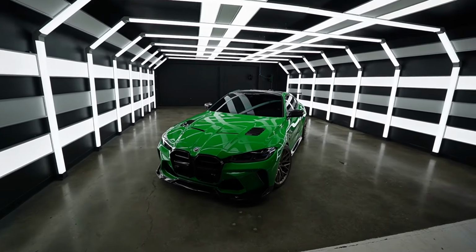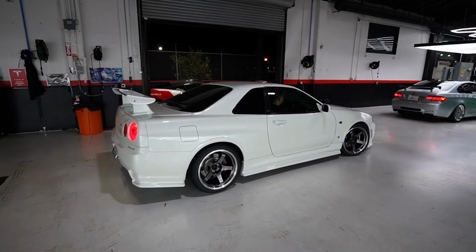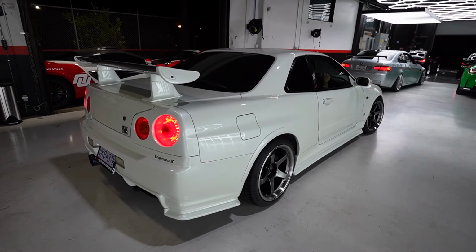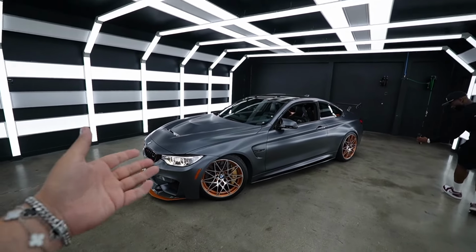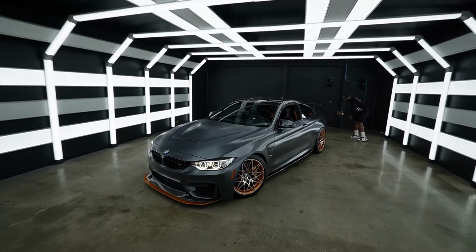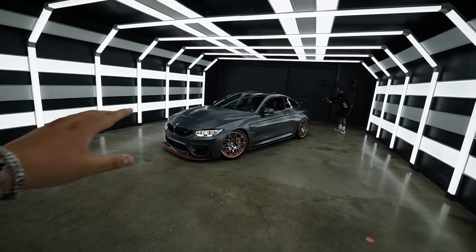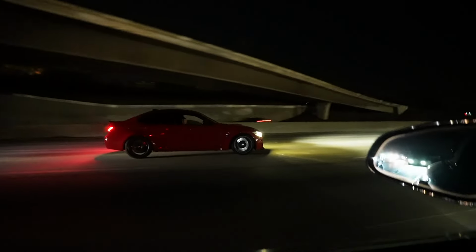Oh my gosh. This color is fire, guys. Can you believe it's paint? Look at that, guys. Freaking R34, bro. That's insane. Guys, oh my. GTS looks so freaking good in here. This lighting is perfect, bro. Damn, GTS. You can see the body lines on this thing look so crazy. Oh my god.